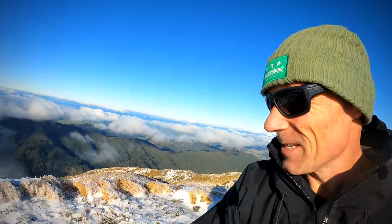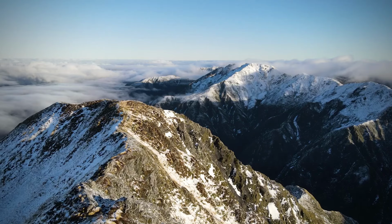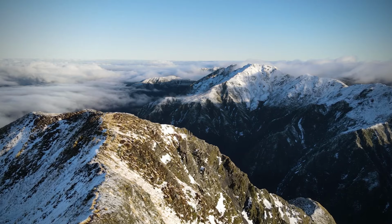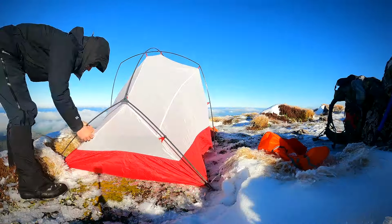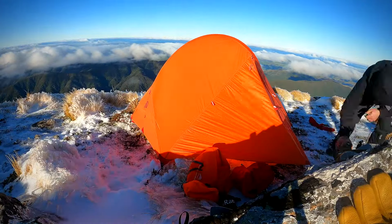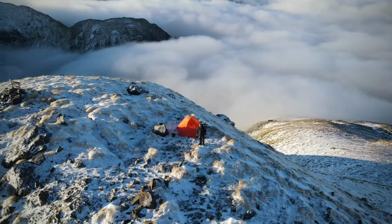Well, this looks like me for the night. I found a nice flattish spot right here. Pretty much the only flat spot up here. I'll take it. Gonna set up my tent. Oh, this is an absolute dream. Camping on top of Mitre.